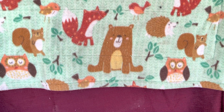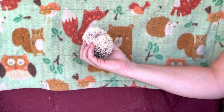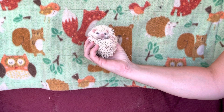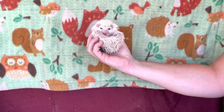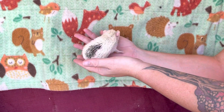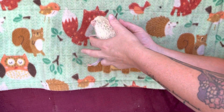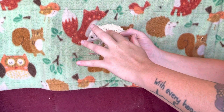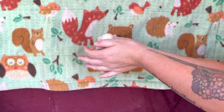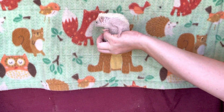Boy three. He's got a red dot on his butt. Boy three is a reverse pinto, so he has the hooded, complete full reverse pinto with a little spot right here on his back. He is not an albino because he does not have the red eyes, and he of course has pigmentation in his quills.